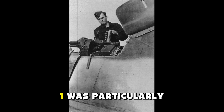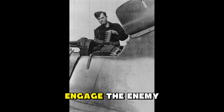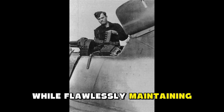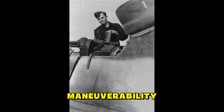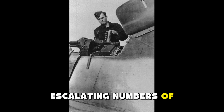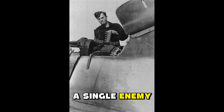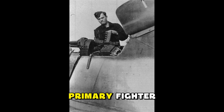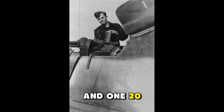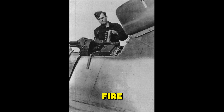The MG-131 was particularly favored on the primary fighter because it allowed the pilot to engage the enemy with tremendous, sustained firepower while flawlessly maintaining the aircraft's signature maneuverability. This trait became increasingly crucial when facing the escalating numbers of fast, dedicated coalition escort fighters. A single enemy pilot, flying a primary fighter equipped with the pair of nose-mounted 13mm guns and 120mm hub cannon, possessed a deadly and unique balance of mixed-caliber fire.